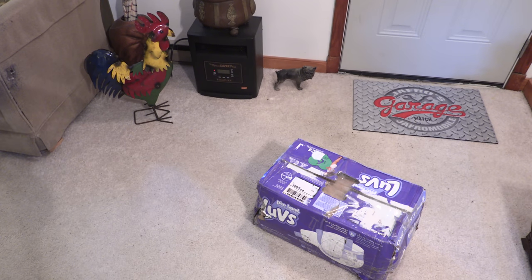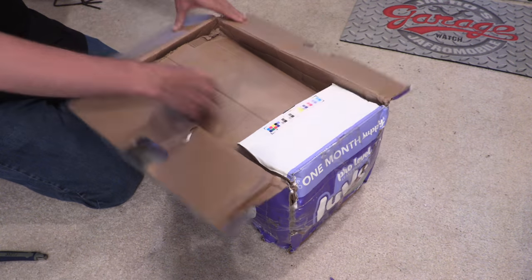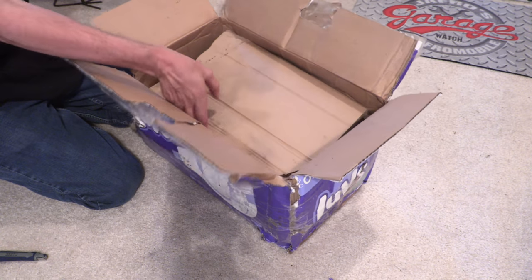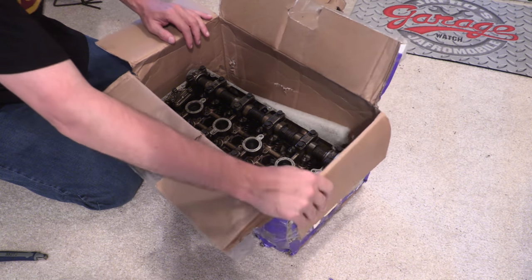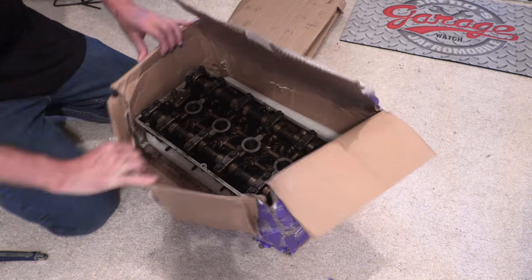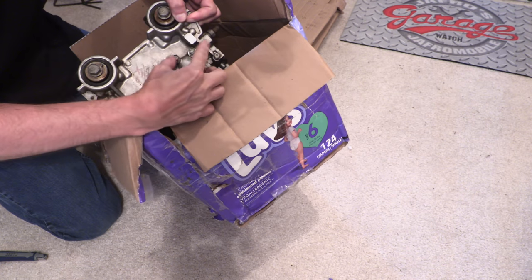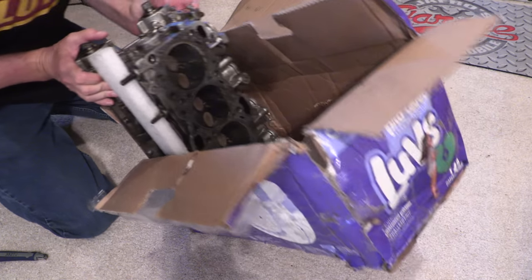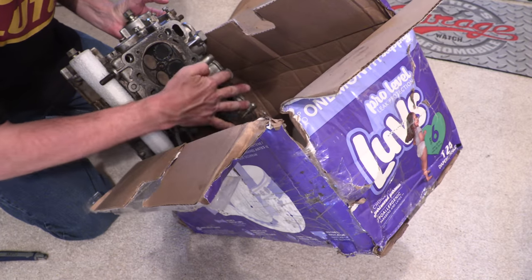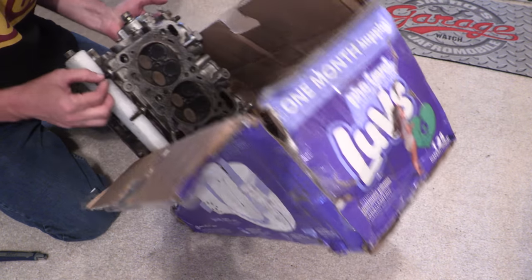I did not want to announce this build over a box of diapers. Is it indeed? Yes. There's screw holes for the cam sensor. Has it been milled? Recessed? Hey, it has not been milled. Looks like I might have a factory deck.